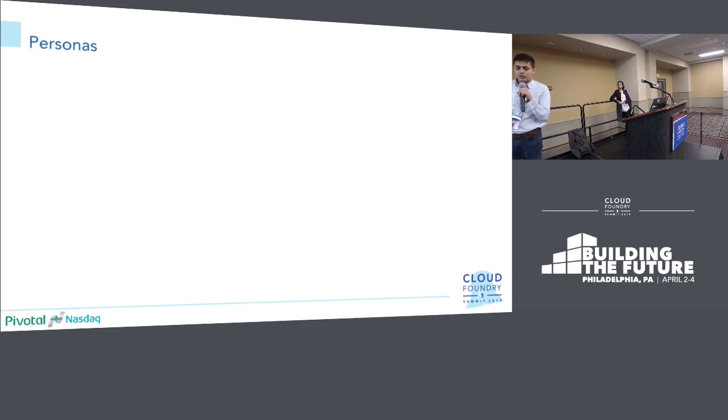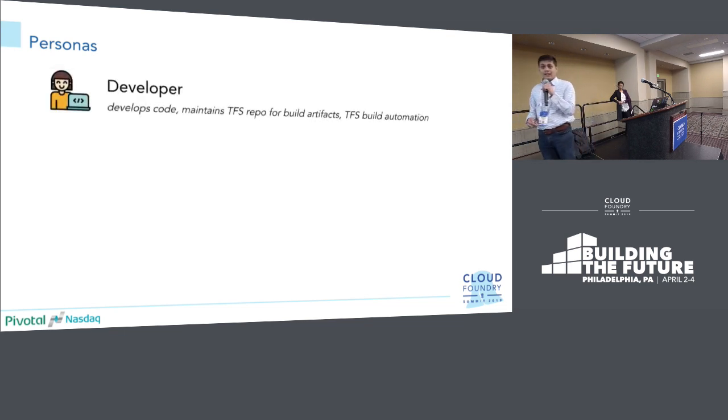Now here we talk about personas, because here there are multiple players interacting with each other. So we need to talk about personas. The first persona is obviously the developer. Guess what the developer does? He writes code, and pushes the new code to the repo.